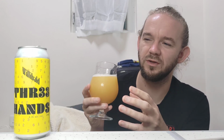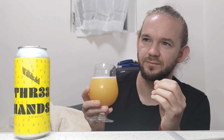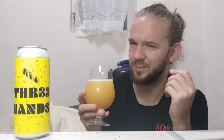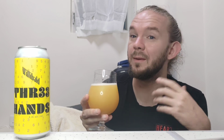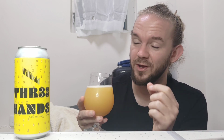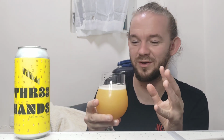But normally with New England IPAs, you want to drink these within 6 months or so. West Coast IPAs can last a little bit longer than that, but with IPAs you do want them fresh. This one was canned in December 2023. We're drinking it at the very start of July 2024, so it should still be fine, but obviously not at its freshest. We'll keep that in mind.